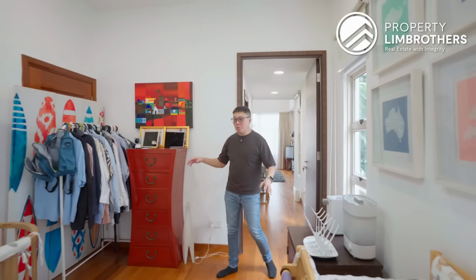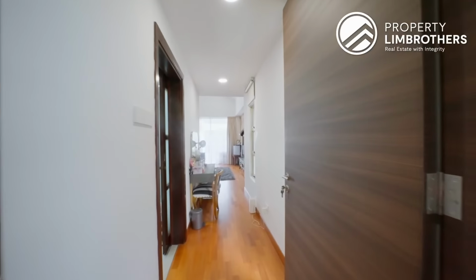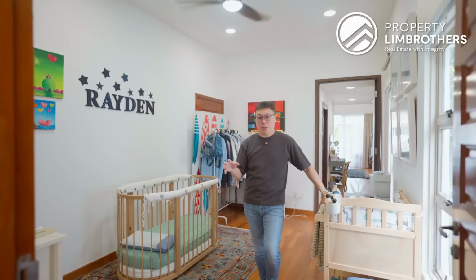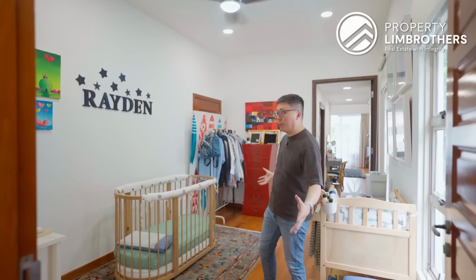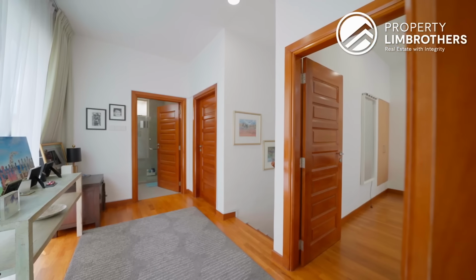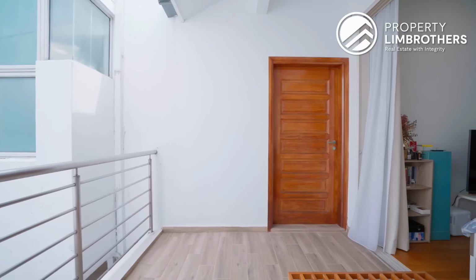Now we are entering this zone. Basically, it's a room before you enter into the master bedroom. I would think this probably will be like the family zone, where you come in here and you can have a zone area to sit down with your family members before each of you retreat to your respective bedrooms. You have a door right over here that extends out to the small balcony we saw earlier on.